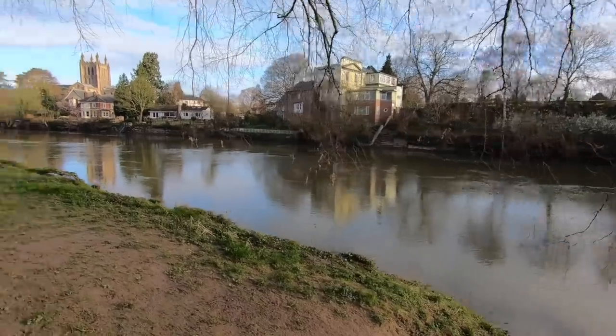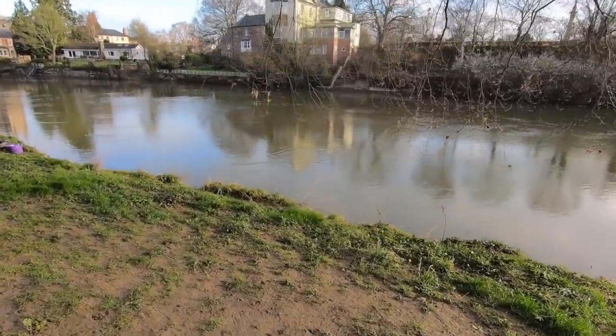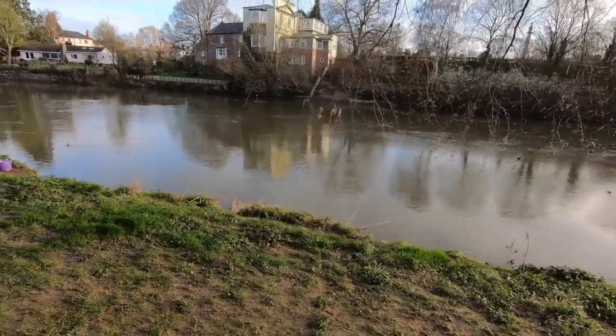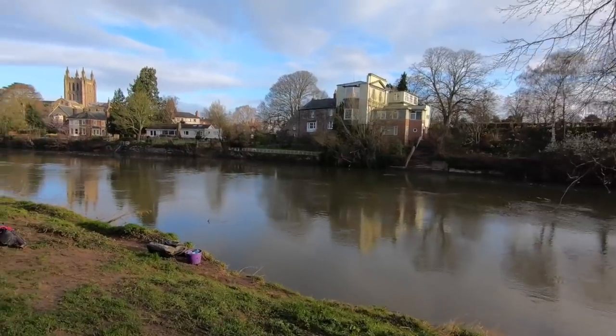Now what I've done is I'm going to set myself up above here on this peg. Fish just topped there, that's interesting. I wonder what that was. Anyway, that gives us hope. So we've got a river that's fine enough.